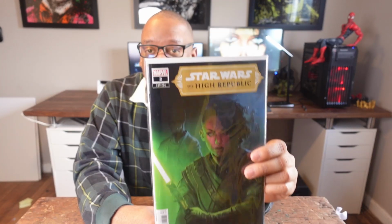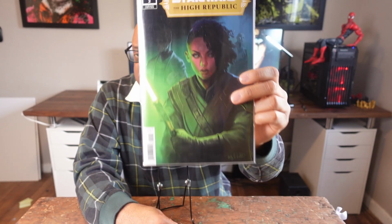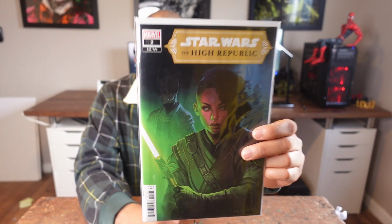All right, my next book is going to be Star Wars High Republic, issue 2. This is, I believe, a 1 in 25 variant. It's got a cool cover. Anyway, I paid $60 for it, and now it goes for about $45, so I actually overpaid for it, but at the time I got excited when I saw it and I bought it. I don't regret getting the book.